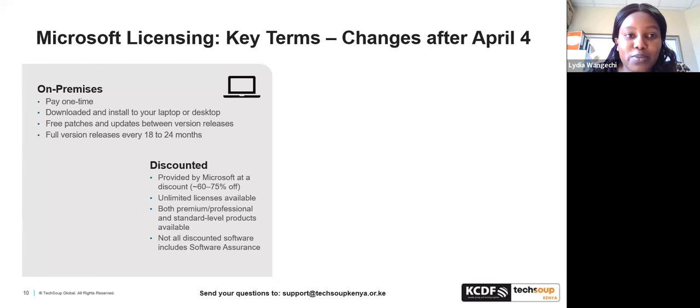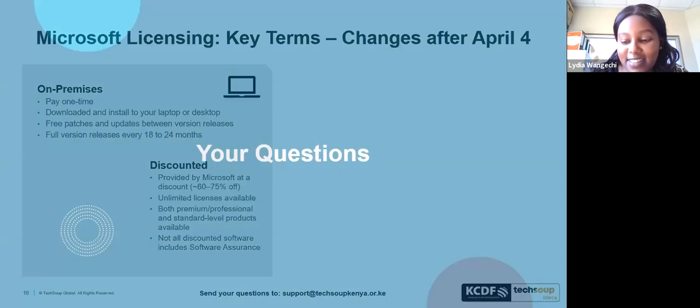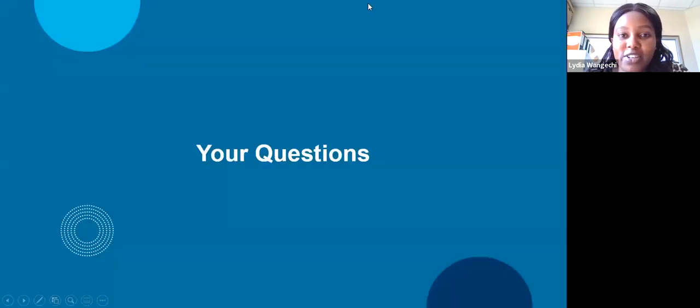Yeah, so those were the major changes that we wanted to pass across. We really do urge you to take advantage of the current donated pricing before April 4th, because you will stand to make savings of up to 90% as you think about transitioning your organization to the cloud, because I think there's no way we are escaping that in the near future. I think I can now take any questions.